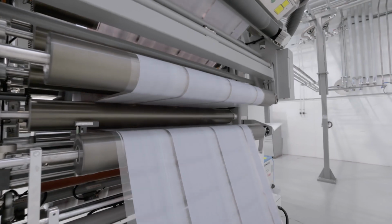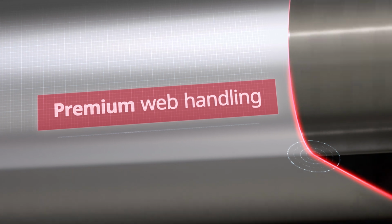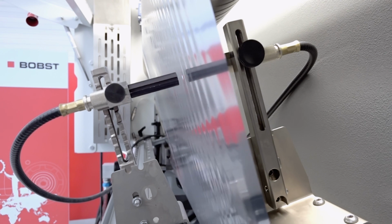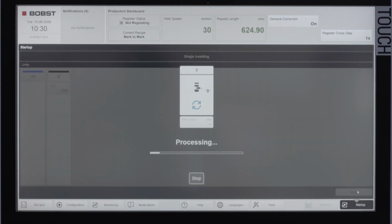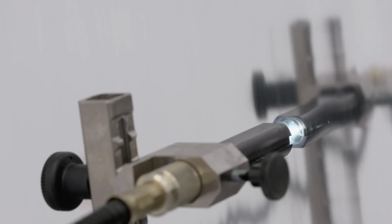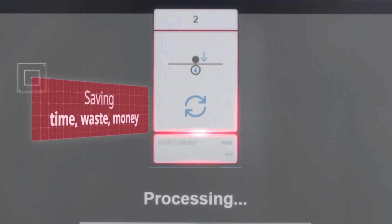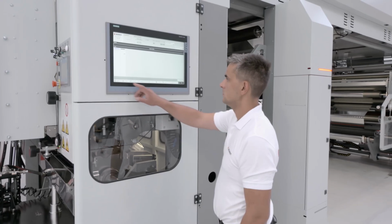With years of experience and in-house manufacturing, Bobst boasts an outstanding reputation for guaranteed premium web handling, even with critical substrates at high speed. With the Nova d800 laminator Registron system, waste reduction is a guarantee. The Bobst register control system includes the mark-to-mark solution successfully used on the rotogravure lines, ensuring you save time, waste and money with fast and precise register corrections in real time.